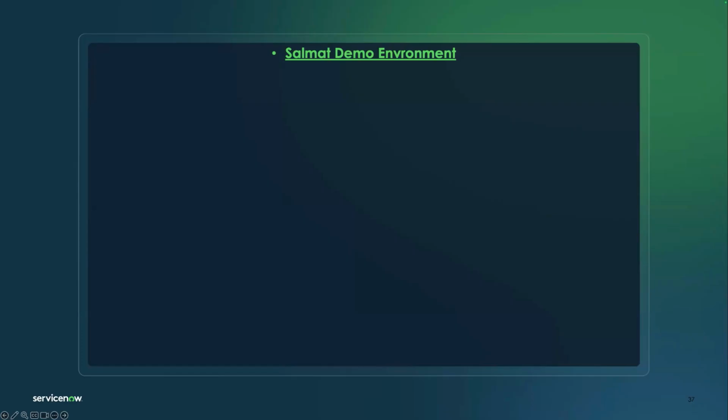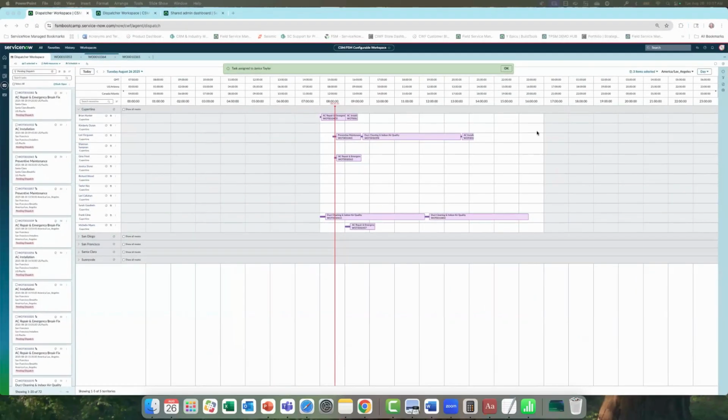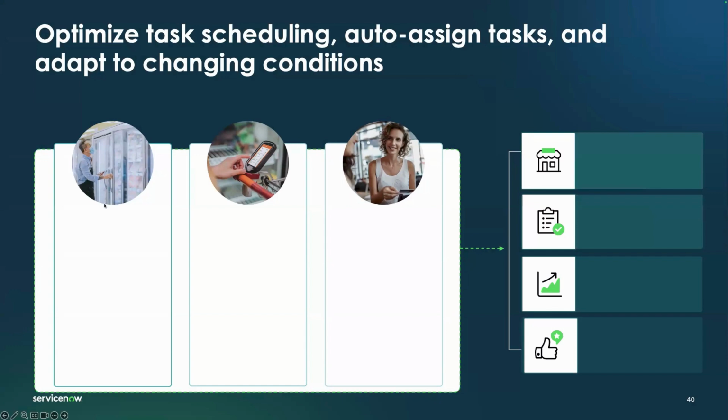Kevin, real quickly, on my screen, are you seeing the demo or my schedule optimization? I'm seeing the demo environment. Yeah. Do you have a slide with the details? I do. This is a slide. Okay. Now I see it.